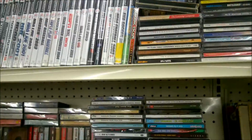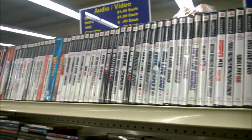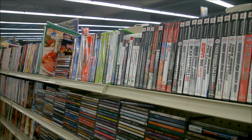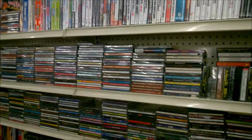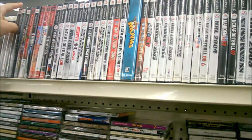Jesus Christ, look at all the sports games. This has got to be the most I've ever seen at one Goodwill before. To be fair, at least they had some good non-sports titles like Gran Turismo, Stuntman, ATV Off-Road Fury, and a few others, but I already owned them.